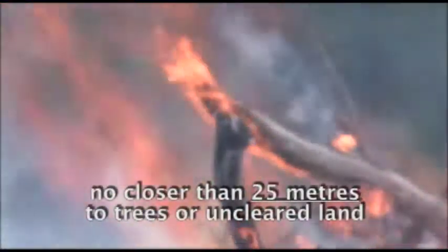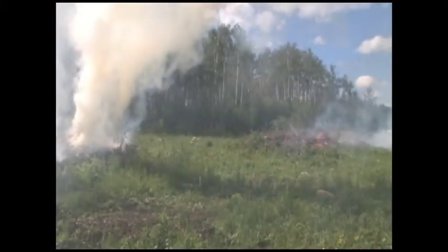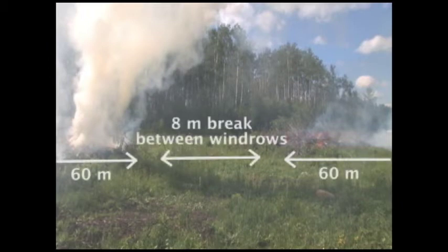They must be separated from other windrows by at least 15 meters and no closer than 25 meters to trees or uncleared land. Debris or windrows must be no more than 60 meters long, with an 8-meter break between each length.